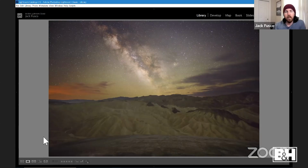There, I made my way over to Death Valley, and as I mentioned before, things never quite go as planned with astrophotography. A few hours before this, there was flash flooding in the park, and this is at Zabriskie Point. If you're familiar with Death Valley, Zabriskie Point is a little bit higher elevation, but you pass a road where you can turn off to Badwater Basin and some of the other very famous spots in Death Valley.